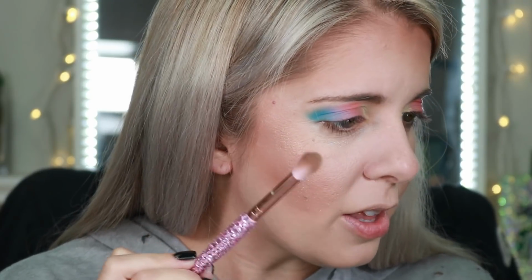Okay, so I need to get this brush. This is not my highlighter brush. I honest to God don't know where my brush is. Honestly, I can't tell if that's illuminating me or if it's the blush illuminating me. Oh, that's doing it. That's really pretty.